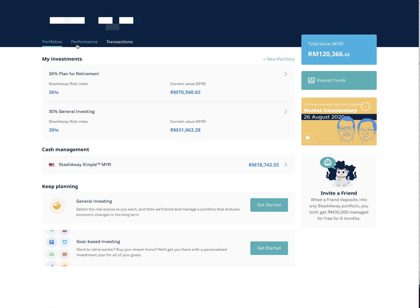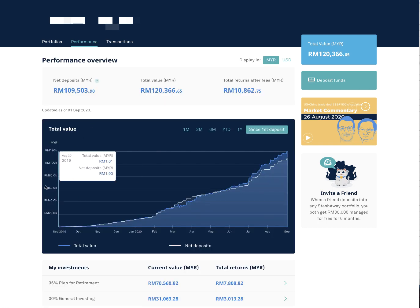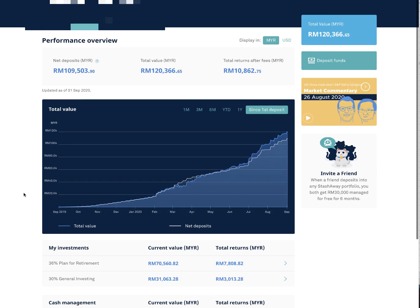When I first started using StashAway, I only had one portfolio, which is this portfolio, the 36% plan for retirement. I started investing with StashAway in August of 2019. And in the beginning of 2020, I created another portfolio, this one, but instead of the 30%, it was the 26%. A couple of days ago I changed it to the 30% risk index. So let's look at my overall performance, guys. Let's look at what StashAway has returned me.